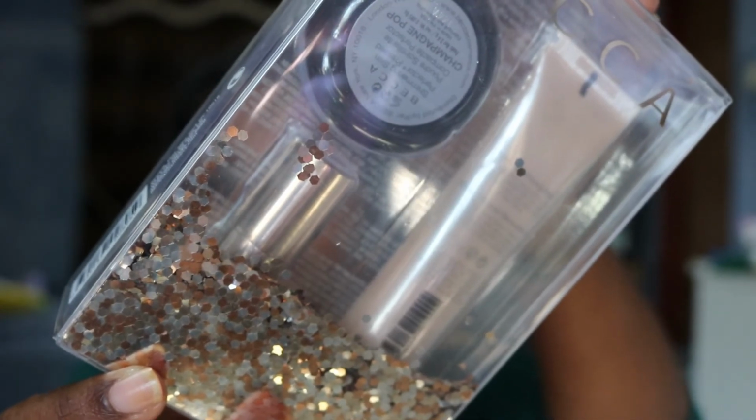So the next item is going to be from Becca. I've never tried anything from Becca, although I desperately wanted to try the Champagne Pop highlighter that was world famous. So I never tried that, and I really want to try that. So this package actually comes with that.